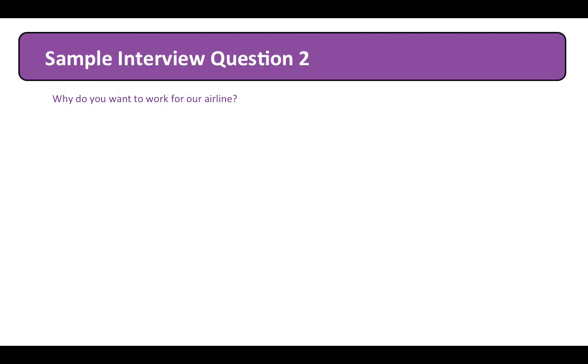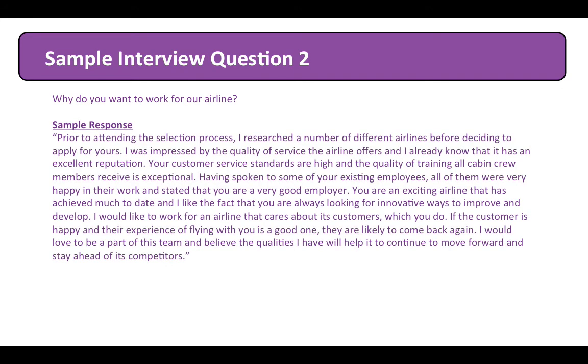Many candidates apply for many different airlines just because they want to become a cabin crew member. Wanting to join their particular airline is just as important as wanting to become a cabin crew member. So when answering this type of question, try to cover the following areas: their reputation, providing it's positive, the quality of their product, the airline's ambitions and achievements, and what they stand for. So let's take a look at a sample response.